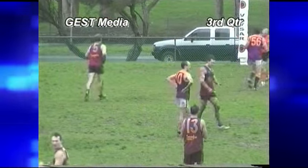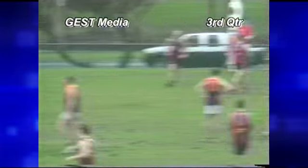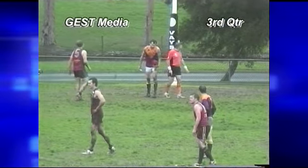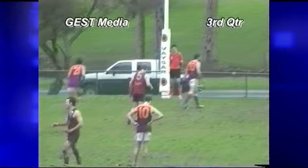Got to capitalise on this shot, though. It's a fairly good 50-metre penalty he's given there. I reckon it's the best one for the day. He's right in the goal square. So Jason Berry directly in front of goal.